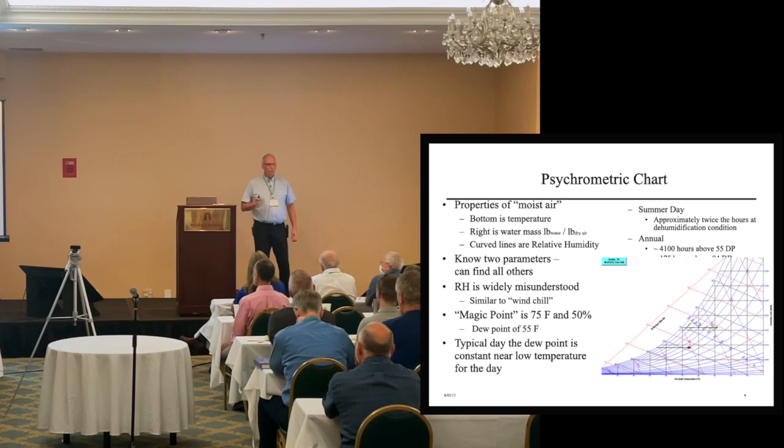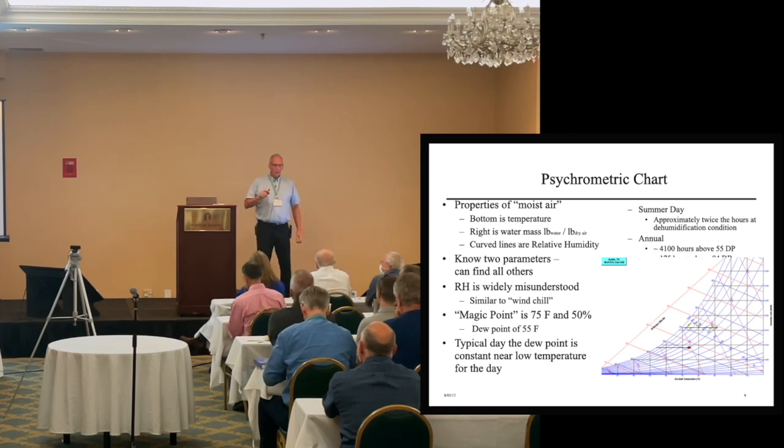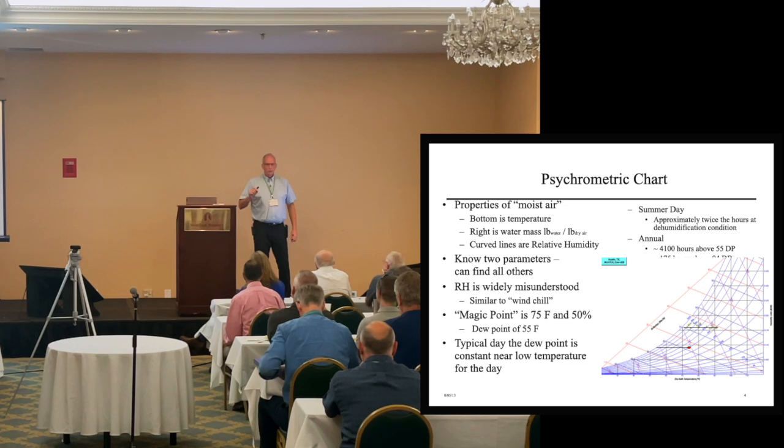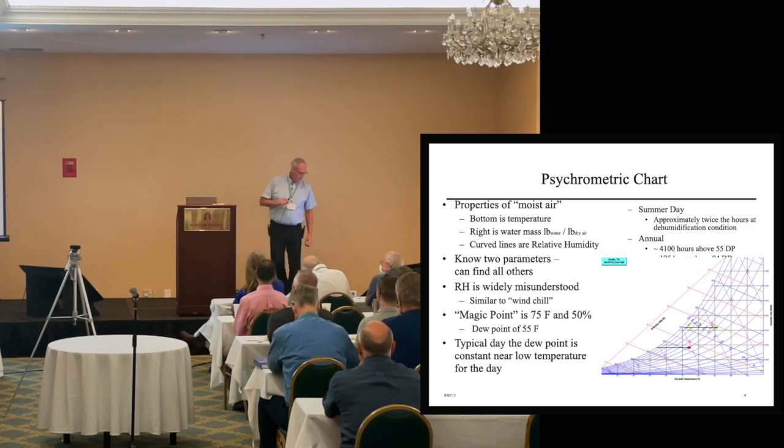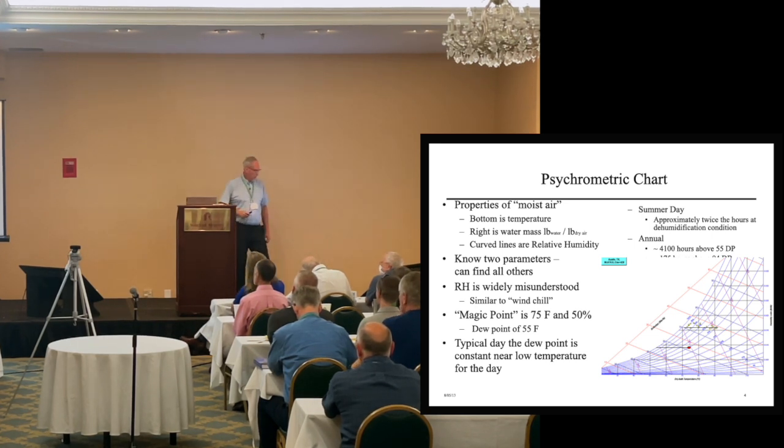That seems to be foreign to a lot of people. And let me point out, dew point temperature is a one-to-one correspondence to moisture content of the air, okay? If you know the dew point, you know exactly how much water is in the air, okay? That 55 degree dew point is critical. We'll talk about that a lot more.